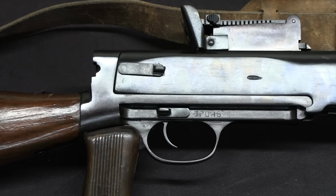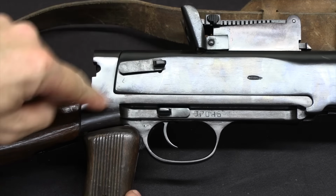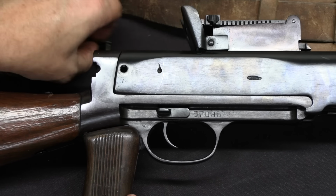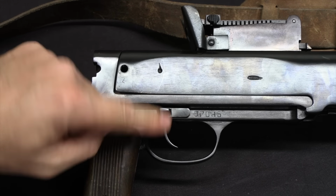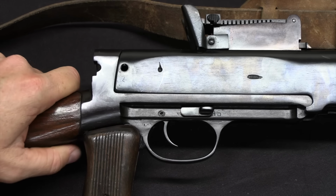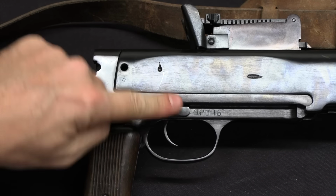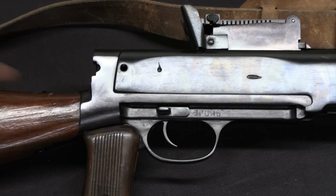Anyway, next step is to remove this. This is the screw that locks the upper and the lower together. That comes out like so. By the way, here's our one control. This is fire. That is safe. The original DPs had a grip safety on them. The DPM and the RP-46 instead have a manual safety, which is much better. The grip safety on the original DP is not.